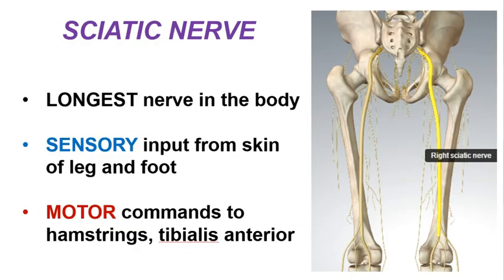The sciatic nerve is an important nerve that belongs to the sacral plexus. It is one of the longest nerves in our body. It carries sensory input from the skin of the leg and the foot, and its motor functions control various muscles of the thigh and the lower limbs, namely the hamstrings muscle group as well as the tibialis anterior muscle.